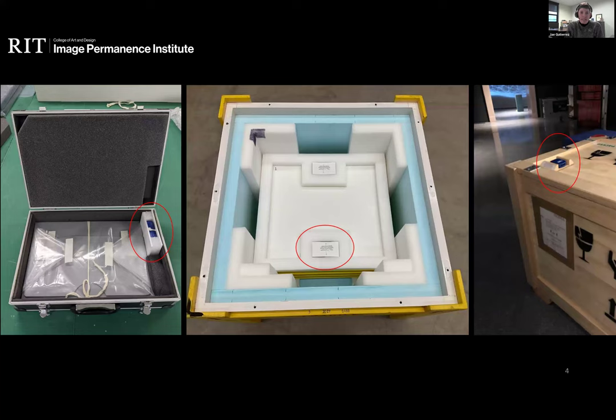So in the slide that you see here, you can see that the first two images depict loggers that have been placed internally in crates. And the third image on the right shows an external logger. So one of the really neat aspects of this project is while we were collecting data at the object level inside the crate, we were also recording exactly what the conditions around the crate were.